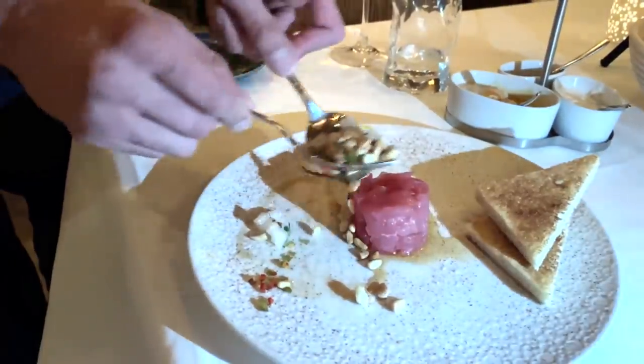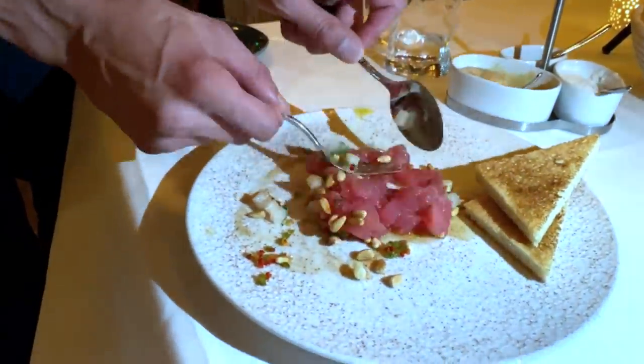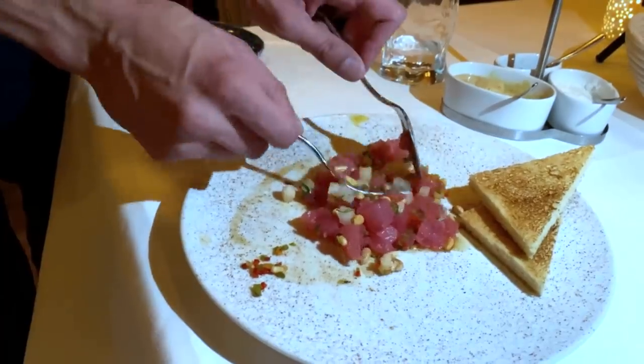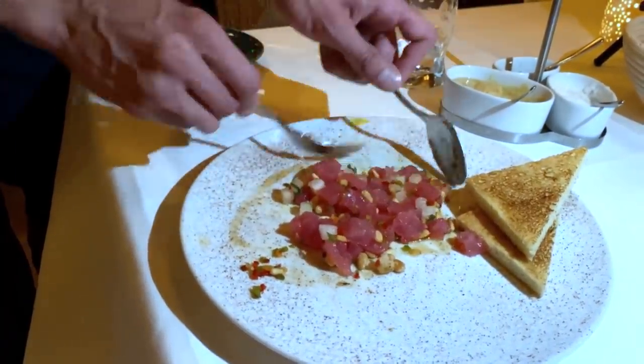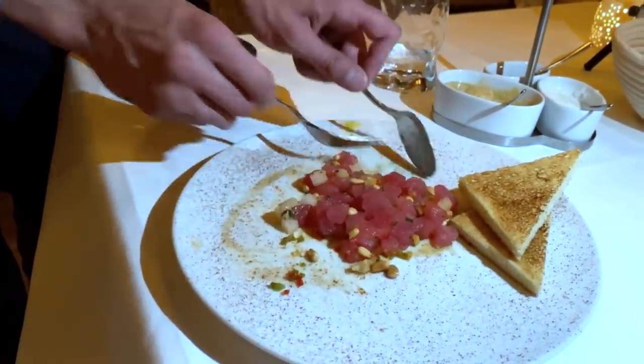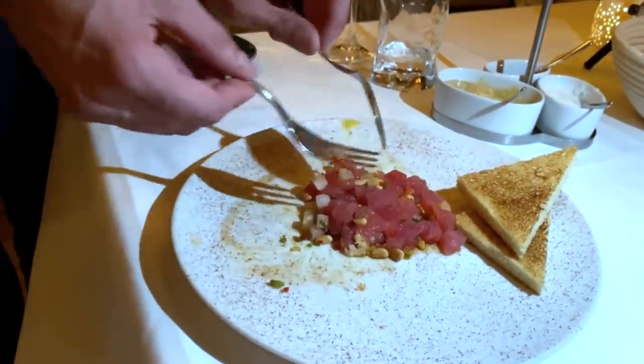Fresh mint on the plate as well, sesame oil that's been infused with scotch bonnet, ancho chili powder, and a little salt and pepper to finish the dish. Oh, it's so pretty. Yeah, it is. If you can enjoy it as is or on the toast points, either way is going to be great. Perfect. Thank you.